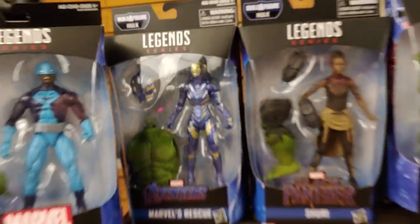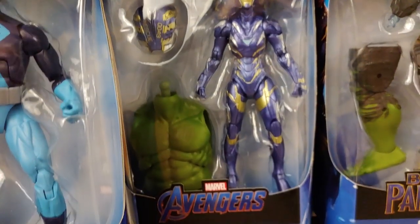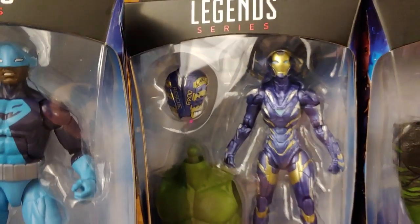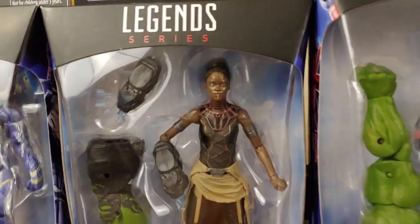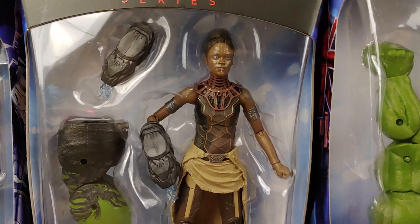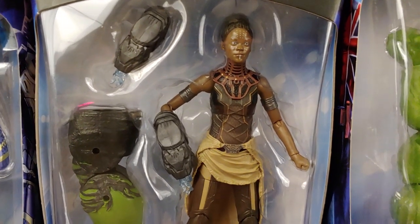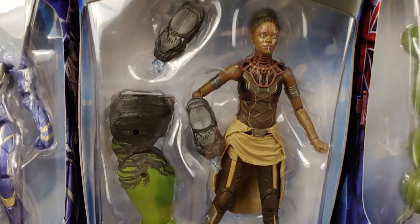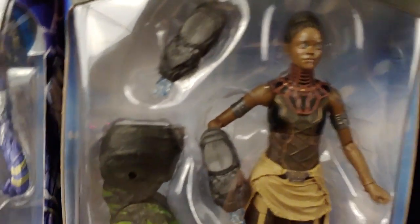And then we have Marvel's Rescue. Now this figure looks excellent. Looks like an S.H. Figuarts almost. And we have Shuri. She looks okay. I feel like she definitely should have come with another face sculpt where she's having a big smile or something like that. Very cool character. Looks like it comes with two gauntlets that she wears in the movies. I forget what they're called.